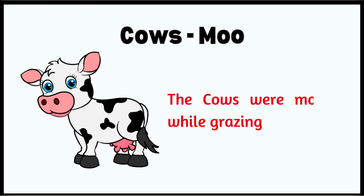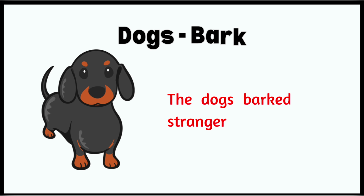Cows moo. The cows were mooing while grazing. Dogs bark. The dogs barked at the stranger.